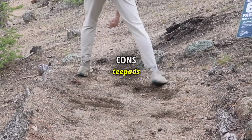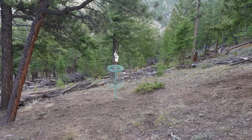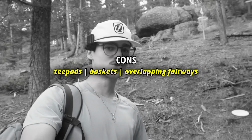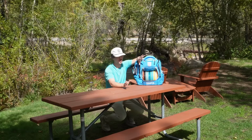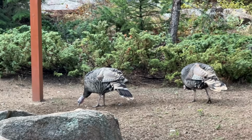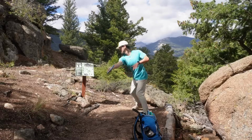In terms of the course, there were only 3 things that I didn't like. The tee pads were just gravel. The baskets, I'd love to see some professional grade baskets out there. And then third, it kind of stinks that the course crisscrosses a little bit. Other than that though, there were a million pros. There was tons of wildlife that I got to see, mainly turkeys this time. The holes were very impressive for how short they were.